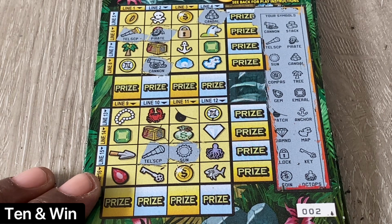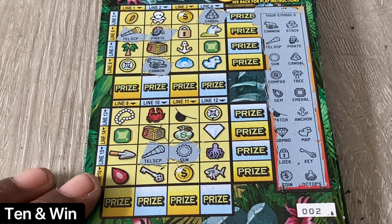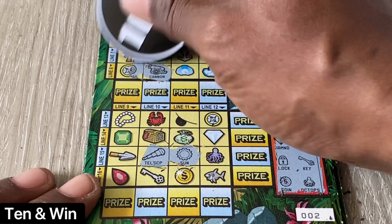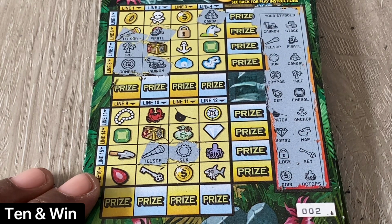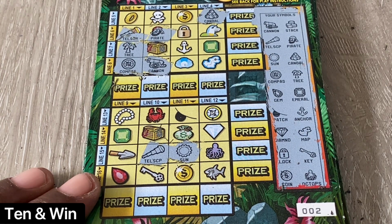And no sun on grid 1. Next we have a tree and a compass. Got a compass and a tree back to back on grid number 1. Down below, we have no tree and no compass.